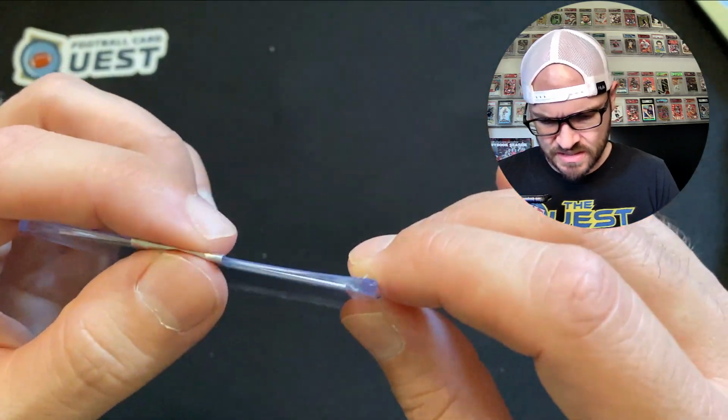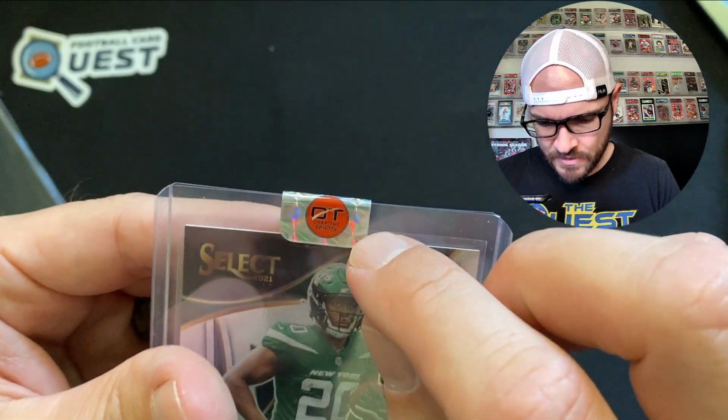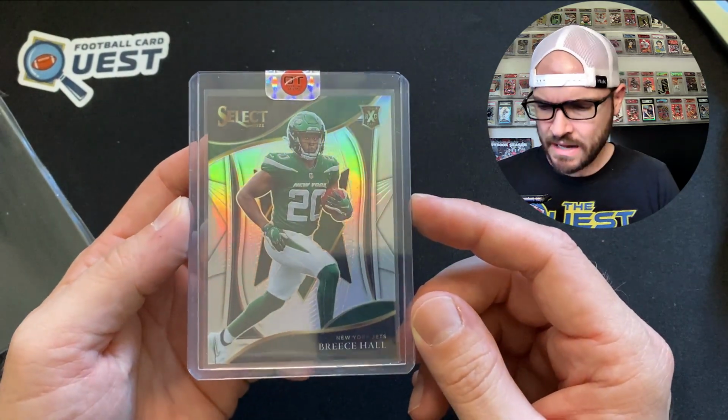It allows the card to slide in there. Don't want that card to get stuck on that sticky at the top. Otherwise, though, solid packaging. Can't complain there. But yeah, man, here we go.